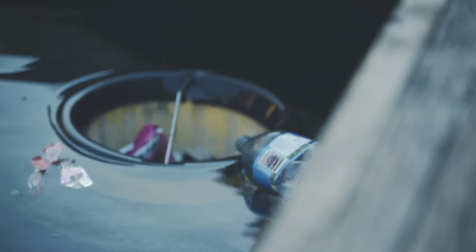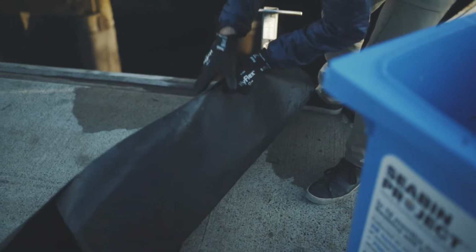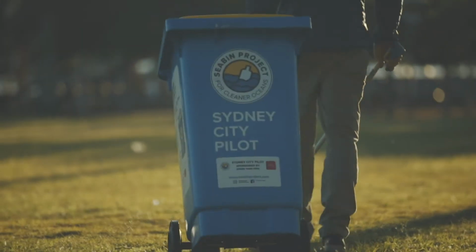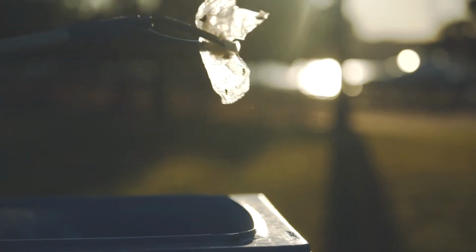Over the next 12 months here in Sydney with the city pilot, the fleet of Seabins will be filtering 4.3 billion litres of water and pulling out between 28 to 40 tonnes of marine litter. Every 3 months we'll be providing an impact report of what we've removed from the water. Just cleaning up is not enough. The city pilot is about focusing on both clean-up, prevention, and then adding the measurable impact, so the data monitoring.